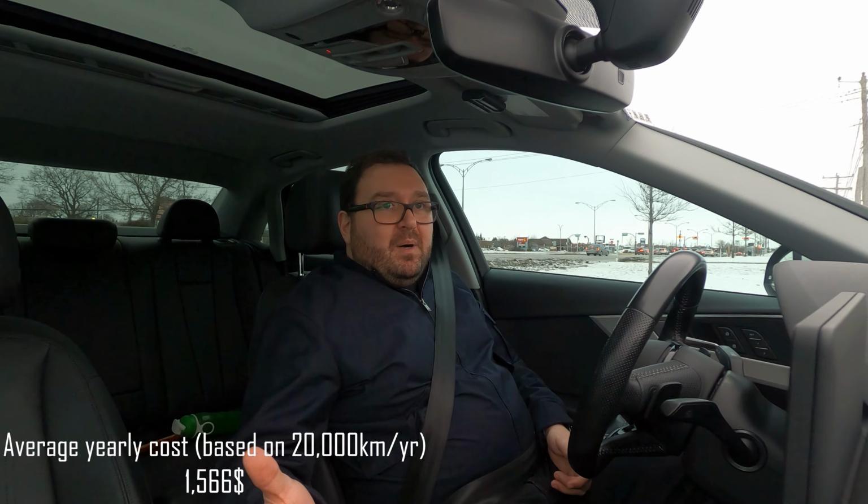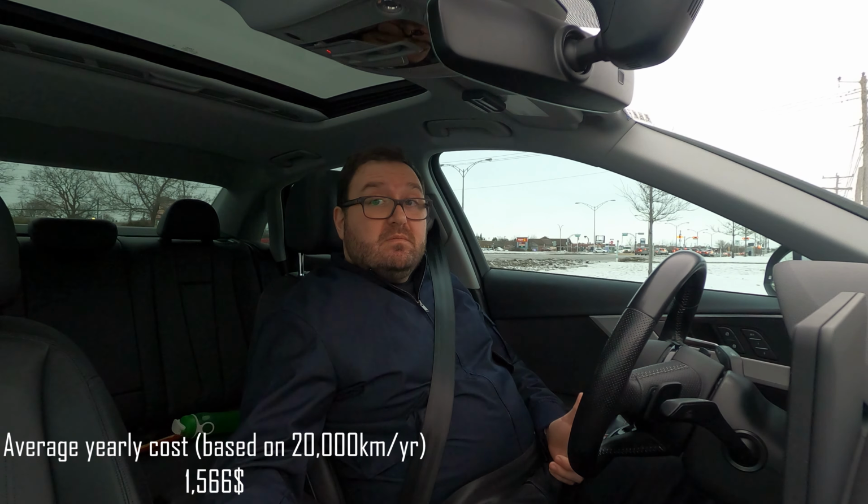So that has been my 6-year ownership experience with my 2019 Audi A4. I really hope I have many more years to go with this car. I'm not planning on getting rid of it yet. I'm very happy with it.